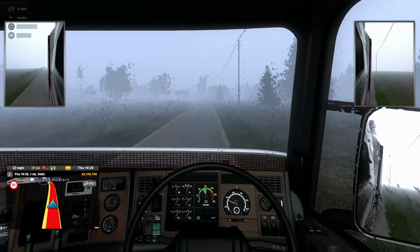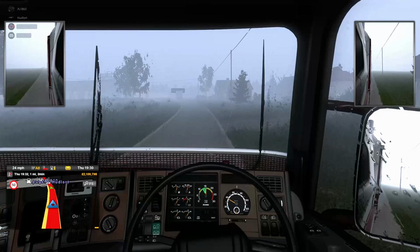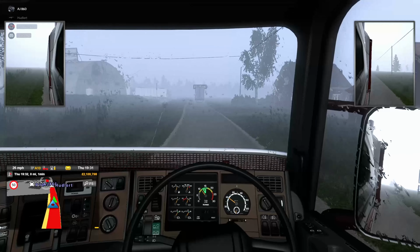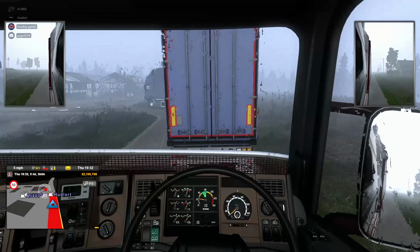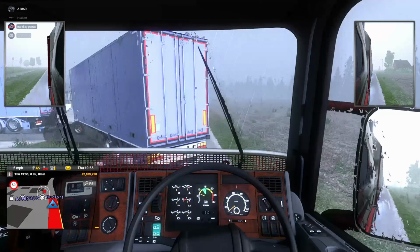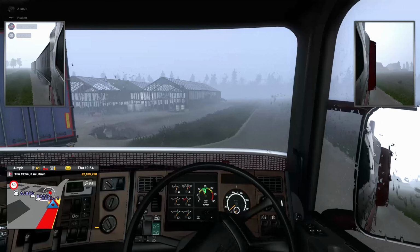So we're just coming into the delivery place now. So yeah, should be easy parking, if I don't get stuck on any stupid buffers. I do always get stuck on stupid things. I don't want to back into the back of HUD, because that would just be disastrous. But I've got to be careful as well because I've got a longer trailer than him. Just got to be careful this time.